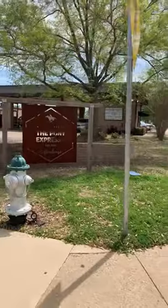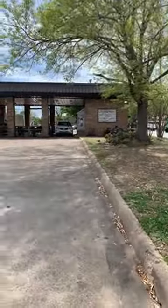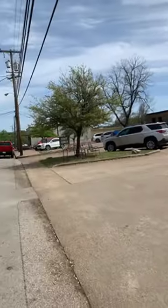This is Pony Espresso. Ooh, cafe, that's pretty cool. It's an old bank. That is super cool. Look at that, that is super neat. It's got a drive-thru. What do we got going on over here?